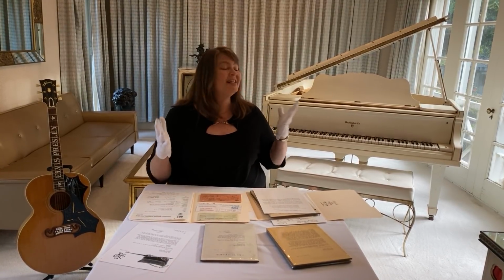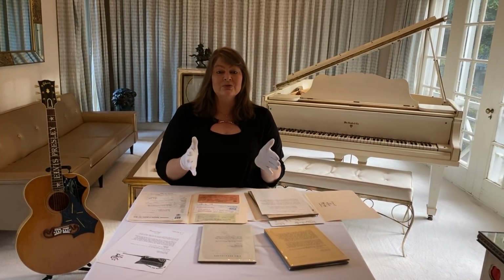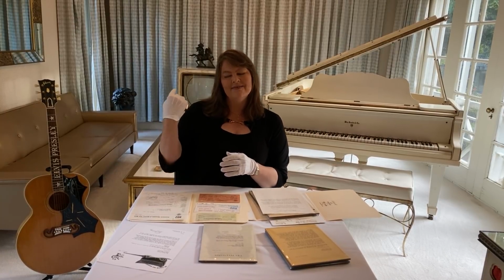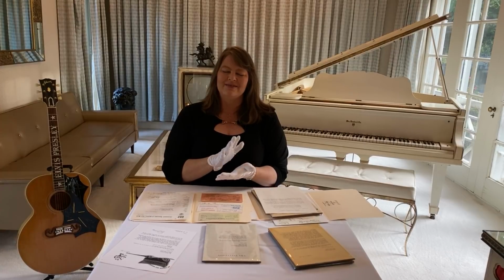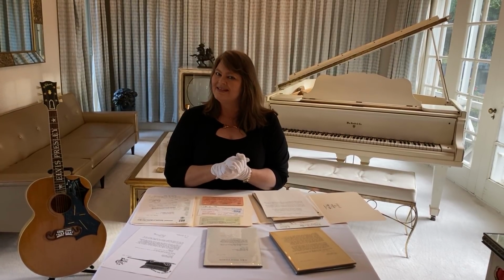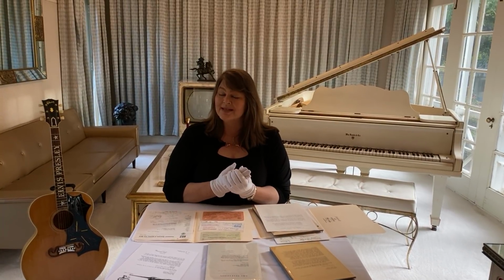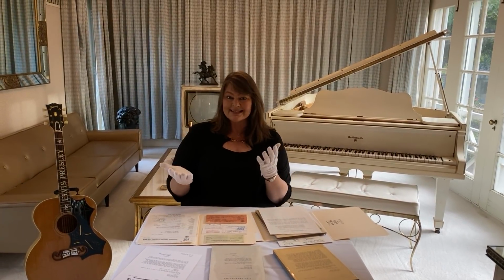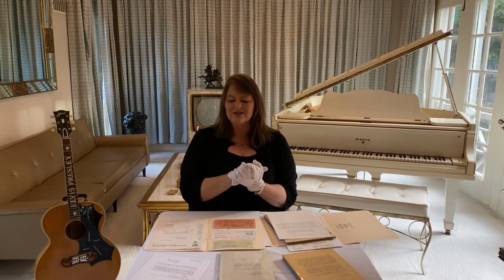We're actually here in the music room to talk Elvis and the Ed Sullivan Show. We chose this room in particular because the TV behind me is the oldest television that we have here at Graceland. And it was probably the same one that Elvis's parents watched when Elvis appeared on the Ed Sullivan Show, September of 1956.